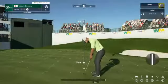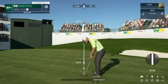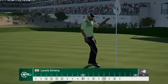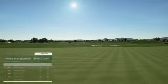Yeah, that was slightly misjudged. Sometimes when you try and get it up the hill, you just forget to hit it, and it seems so in this case. And down it goes. Let's head to the next. Currently 8 under for the tournament.